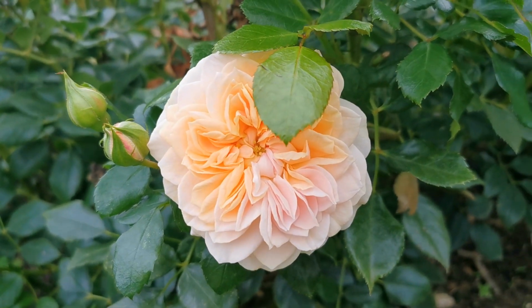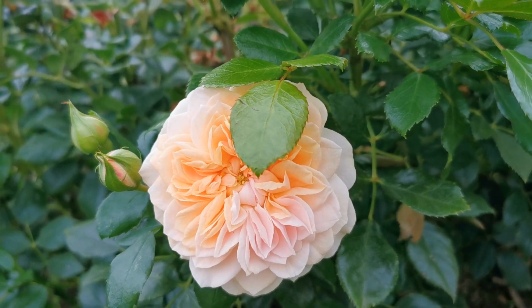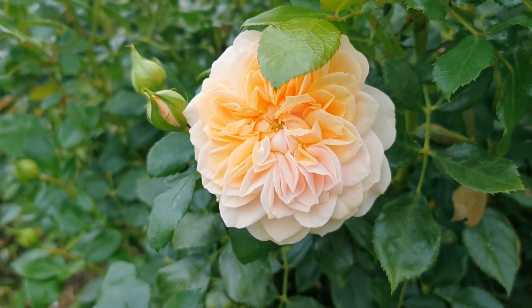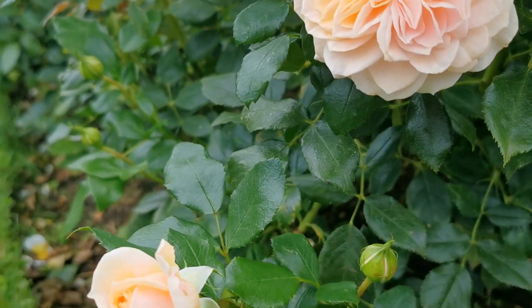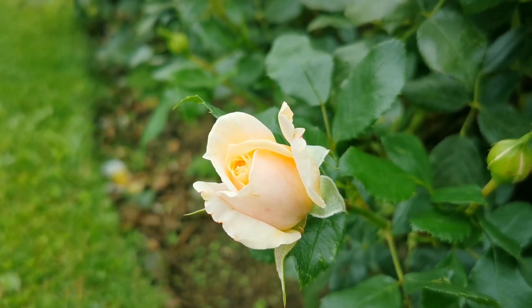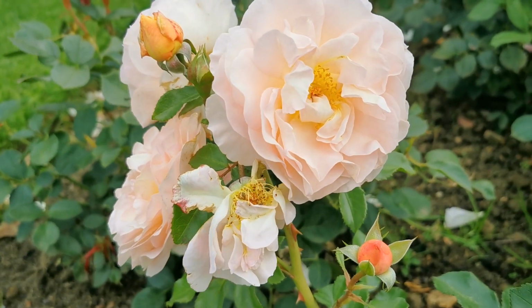And what a cracking colour that is. Apricot centre, fading away to pink, and then in its latter stages almost white. But what a mass of petals forming those beautiful flowers. The buds are almost as good, just look at that one. Classic rosebud. Beautiful. Again, another low growing Floribunda rose.